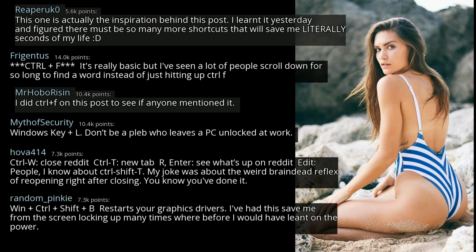Win plus Control plus Shift plus B. Restarts your graphics drivers. I've had this save me from the screen locking up many times, where before I would have leaned on the power button.